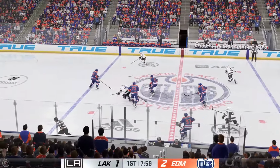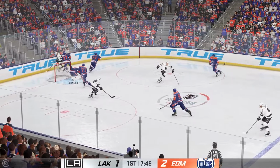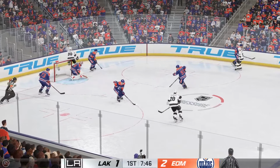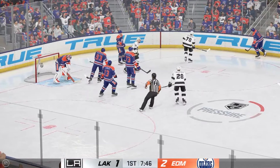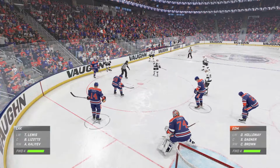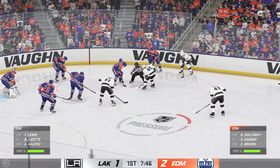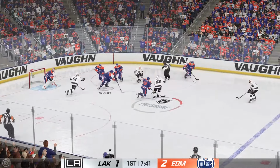Handles the pass. Look at this. They've got some bodies here on the attack. Big time stop. I really like this save, James, because he challenges the shooter who's all alone in the slot area. He turns aside a real dangerous opportunity. Well past the midway mark of this period. The Kings still trail by a goal here, but they are back into this one, only down by one.